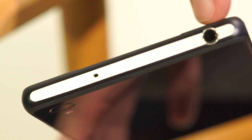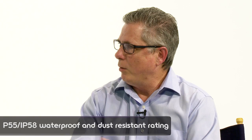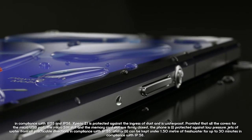So they don't come with the phone? Nope, this is an optional accessory as well too. Yeah. And then the headphone port is waterproof as well? So what was great about the Xperia Z1 with the waterproof capability, including the open headphone jack, that's waterproof still as well. Tell us about the screen.